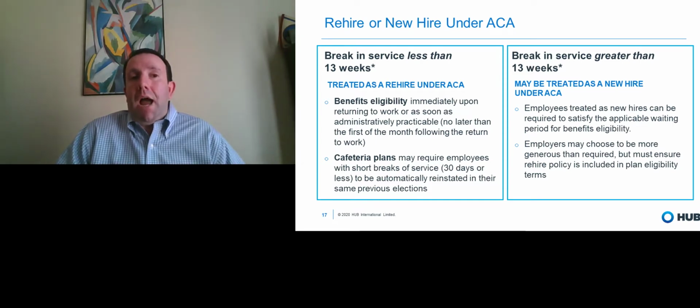This would be a time where there's no hours worked, so 0 hours per week, of 13 weeks for non-educational institutions, or 26 weeks in the case of educational institutions. So if the break in service is less than 13 weeks, then an employee is treated as a rehire under the ACA. That means they need to immediately become eligible for benefits when they are returning to work. Now, what does immediately mean? For some employers, they're able to accomplish this on that first day the employee is working. However, the regulations say that immediately is satisfied as long as the coverage is in place by the first of the month following the return to work.